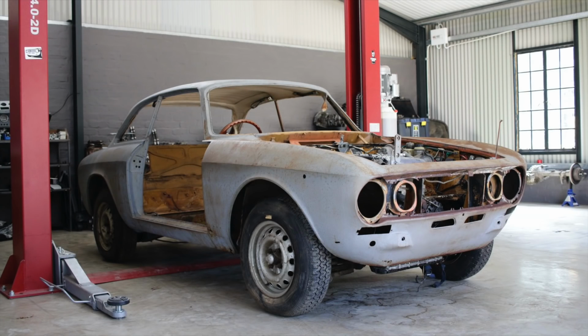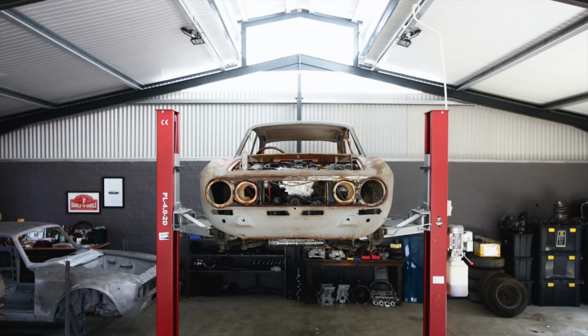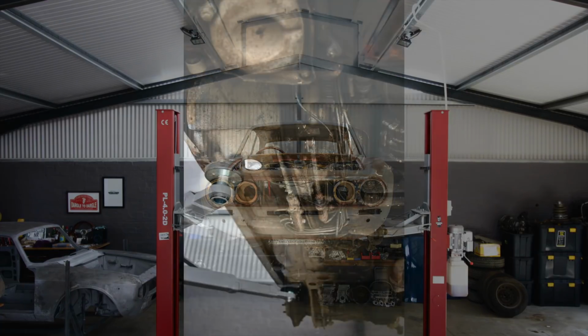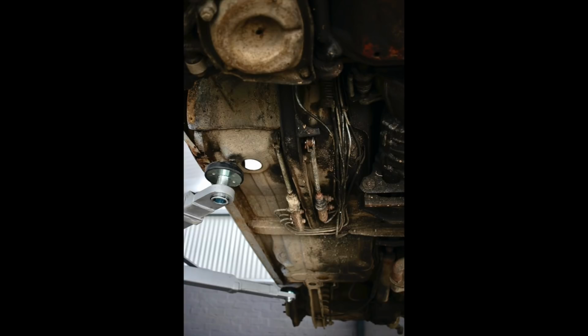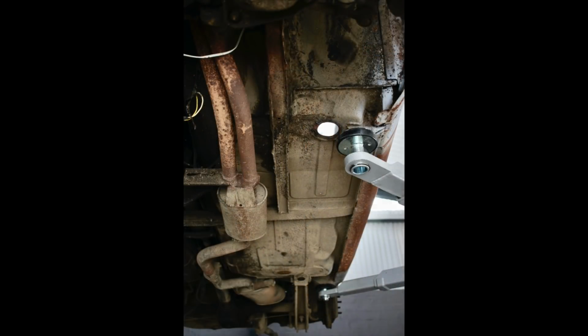The body of the car was in fairly good shape, all things considered. There was a little rust in the usual places, but overall, it was solid. I got the car on my lift and had a look at the underside. There were a couple spots in the floor that needed work, and the spare wheel well had been filled in with fiberglass. Overall, a good starting point for a project.